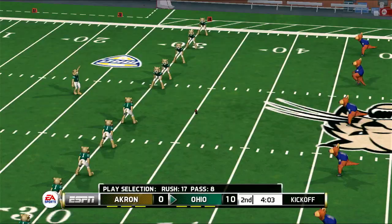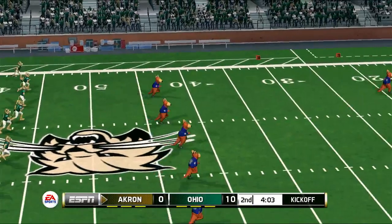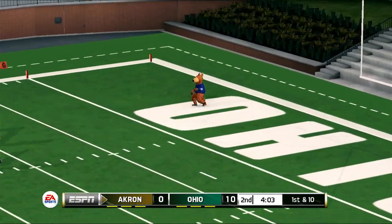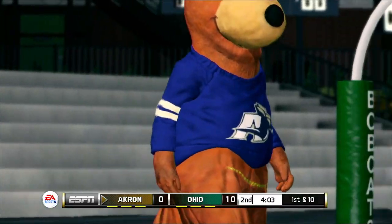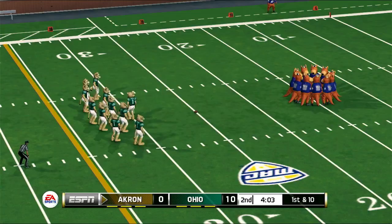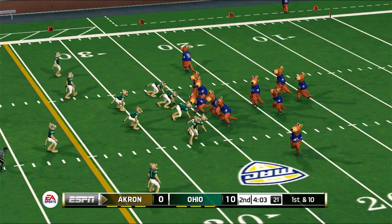Well, the blocking up front was just amazing. I think that's what led them to those big runs. And it looks like they're ready for the kickoff. This one's going to be down in the end zone for a touchback. It was a pretty one-sided first quarter, but I wouldn't be surprised if things changed in a big way before halftime.